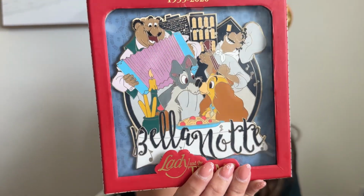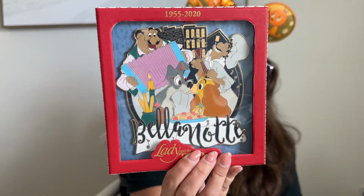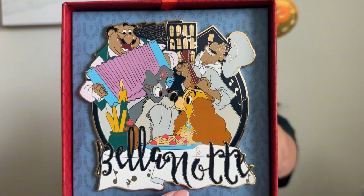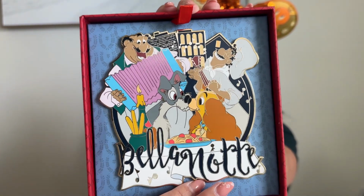As you can tell from the big old box, it is the Lady and the Tramp Bella Notte huge pin. I want to say a 5 to 6 inch pin. I mean, it's as big as my head. So let me take it out. Oh, it's so pretty. Oh my goodness. I have really tiny hands, and it's definitely as big as my hand. Oh my god, so pretty.